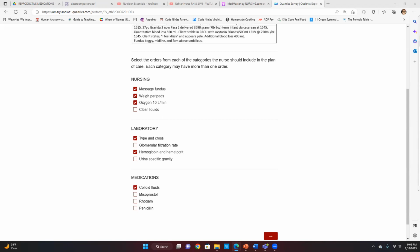Okay, so y'all mentioned this medication actually earlier. Cytotec is another name for it, and that will help with bleeding. It sure will. Okay, so you all got it. Excellent. So all of those things that you selected are correct as far as for caring for this patient. Yes, yes, and yes.